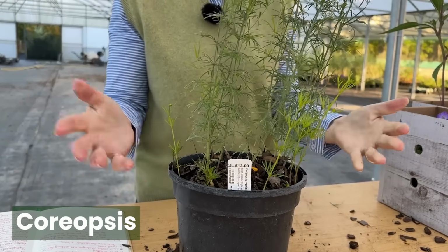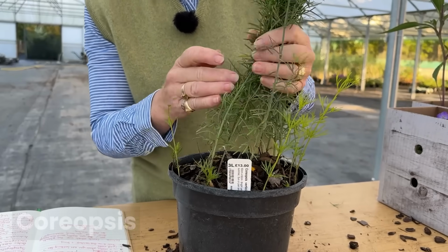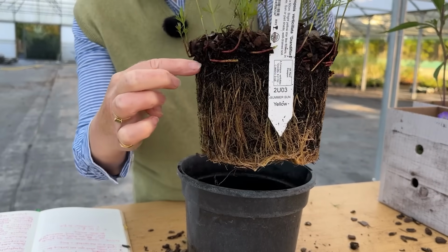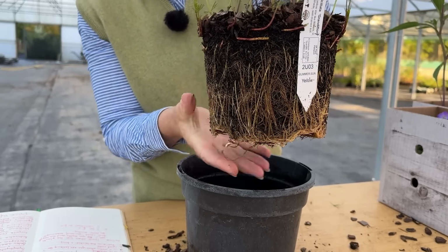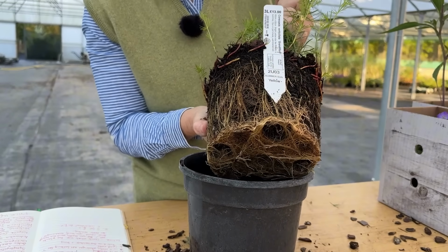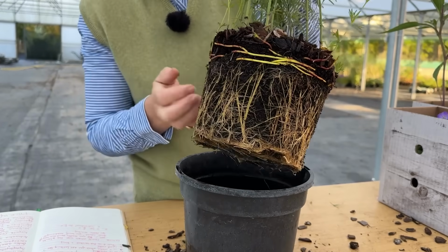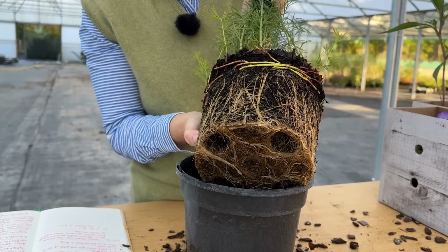That's always a good thing. So, if you see on this one, you can see the lovely new growth that's coming here. It's got a good root system on it here. That is a very healthy looking plant. So these are the new growths here. That is the good root system there.